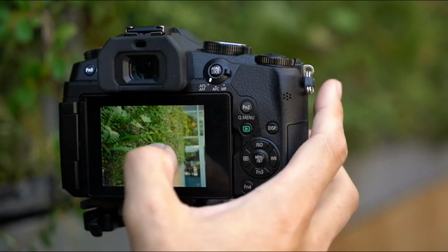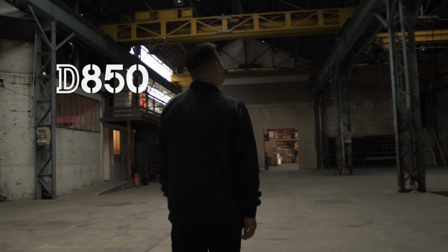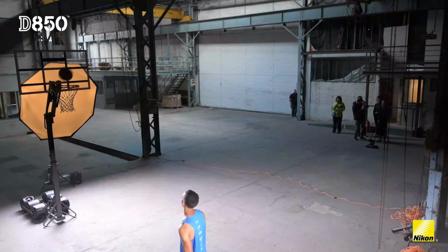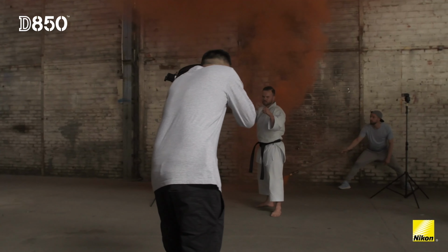Number 6. Nikon digital SLR camera. The Nikon D850 is a great camera for commercial sports photography. Every shoot is a challenge, so you just want to go there and make sure that your client is happy with what you provide. Before, when you were shooting, you had to choose between speed or high quality, but the D850 allows you to have both.